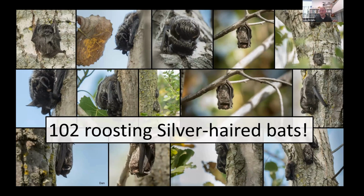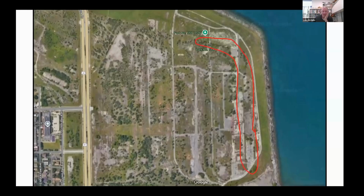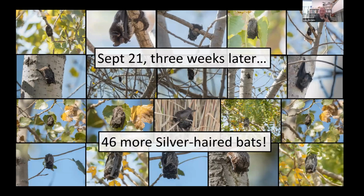And I was going to say he has never seen anything like that since, except that 3 weeks later, he saw the same thing again and has never seen it since. So two different fallouts within 3 weeks of each other of huge numbers of these bats.